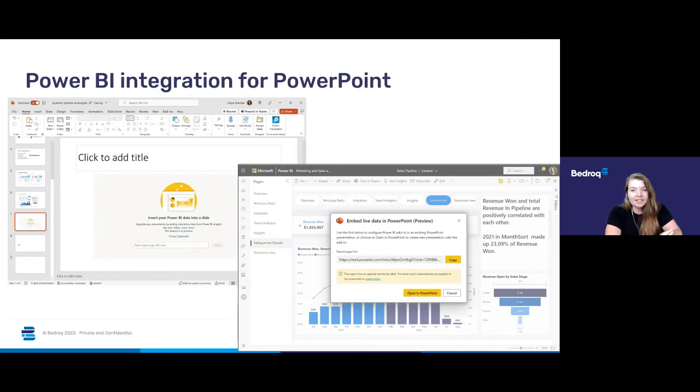Once the add-in is in your slide, all you need to do is bring the URL of a report page or a bookmark that you want to add to the presentation. You can also start with a Power BI report that you wish to use and then copy the URL that you want to use in an existing presentation, or you can use the Open in PowerPoint button to create a new presentation with this report page already in there for you.